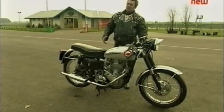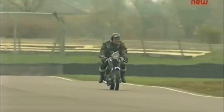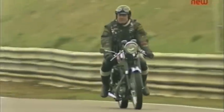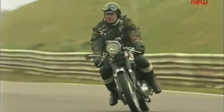You can use it out on the open road, you can use it in town, you can use it in traffic. You know, it's got everything you could possibly want in a bike. It's got the power, performance, the road holding, the braking, everything.